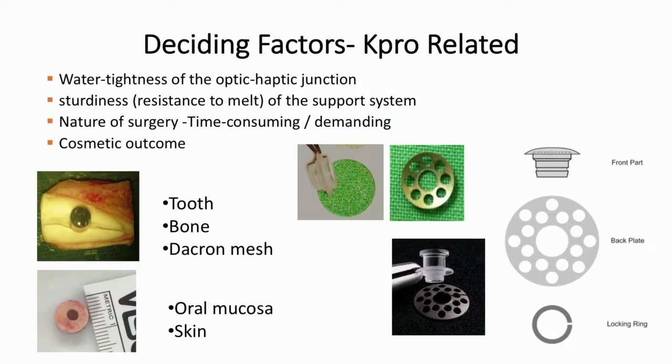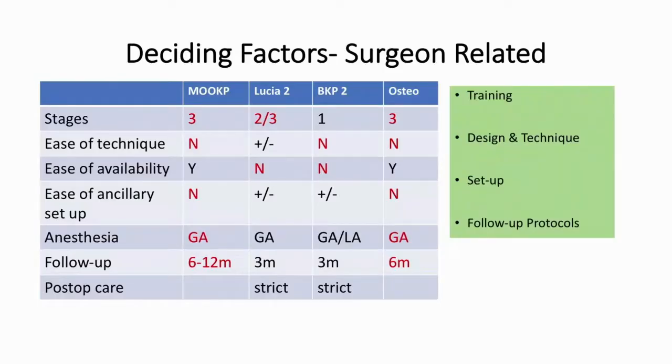It's the water tightness of the optic-haptic junction that the tooth provides in the OKP, as well as its resistance to melt, that makes the OKP far more superior to the other type 2 keratoprostheses that are currently available, but it is equally important to also consider the time-consuming and demanding nature of the surgery, as well as the cosmetic outcome when a decision is being made regarding the type of surgery.